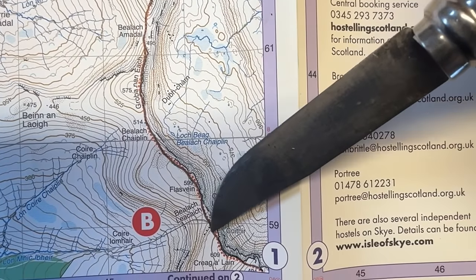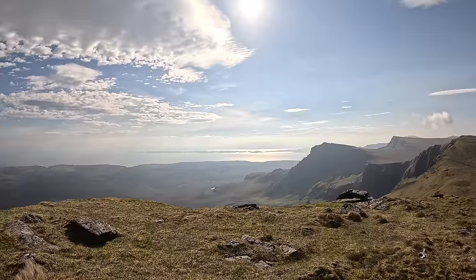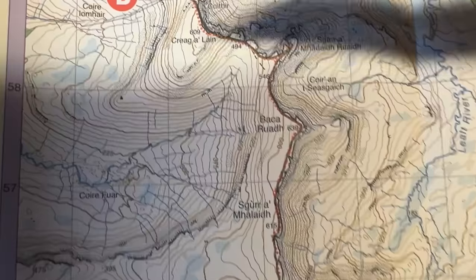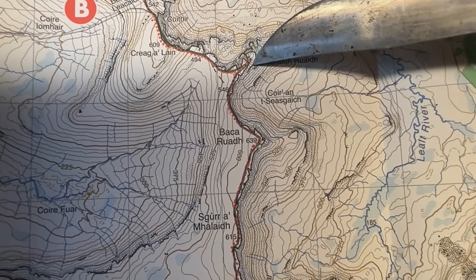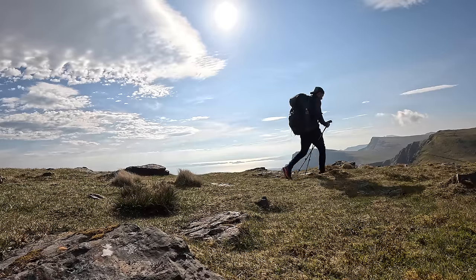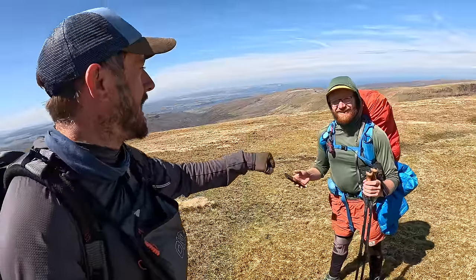down here onto the other map. Look at that, you can see how steep that is, but it affords you such amazing views out to the sea and back where you came from and where you're going. It was absolutely stunning, this stretch. Out onto here and back. Keep going around. This is where I met Jesse.